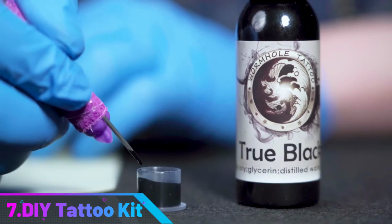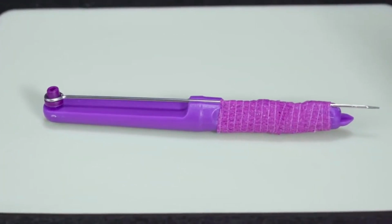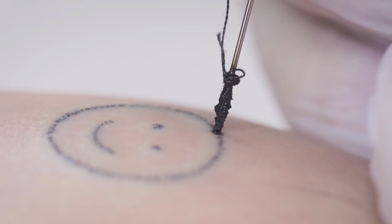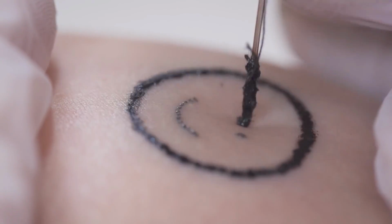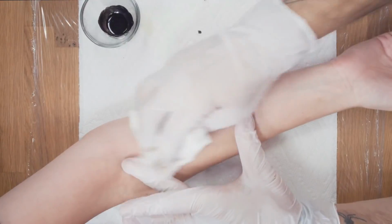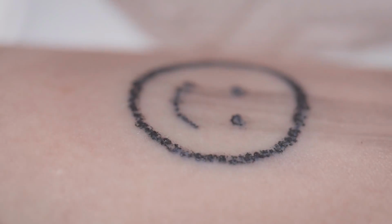Number 7. DIY Tattoo Kit. Discover the handmade tattoo pen, not just art, but a discreet underground tool. Its precision isn't just for beauty, it's a potent device, hence the underground status. While it's a staple for tattoo artists, handling tattoo equipment requires skill and care, adding an element of risk.